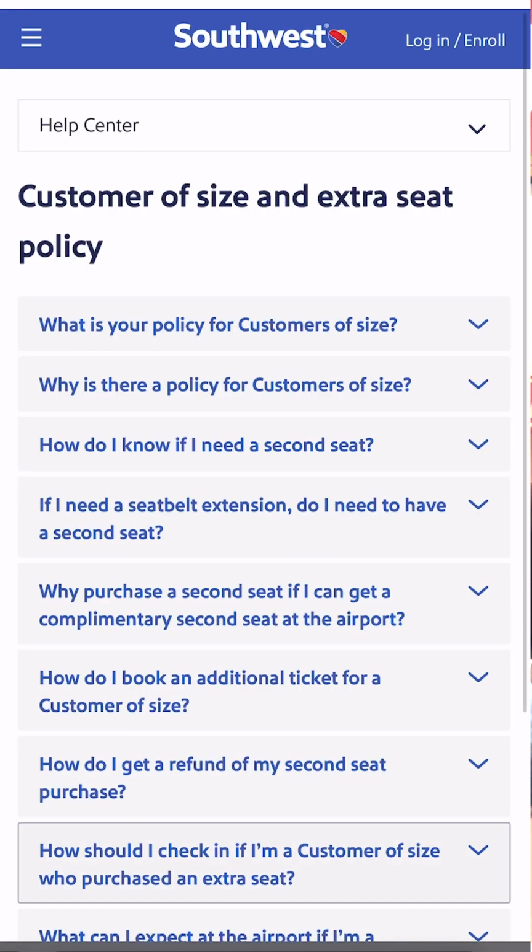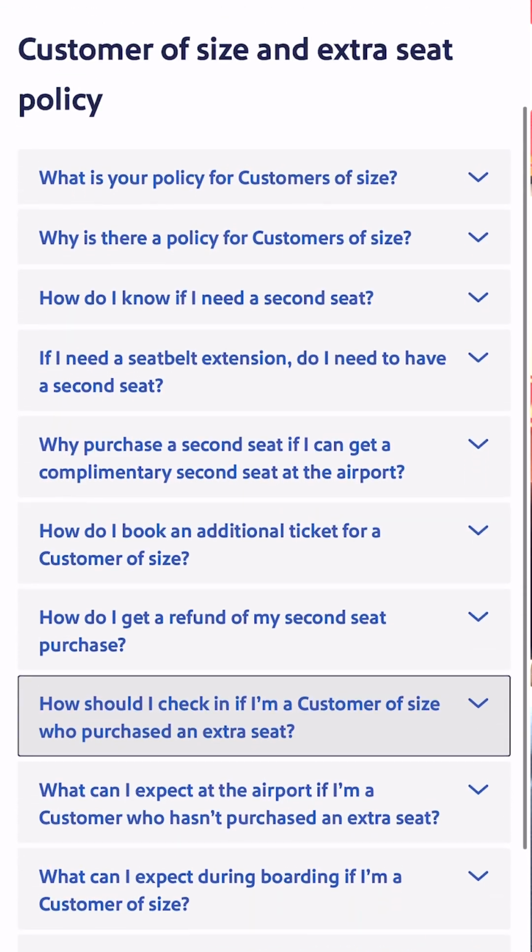Southwest Airlines has created a customer of size extra seat policy. So I've done some research so you don't have to about what it means, who it applies to, and how to use it correctly without incurring any additional costs. So what exactly is Southwest Airlines policy for customers of size?